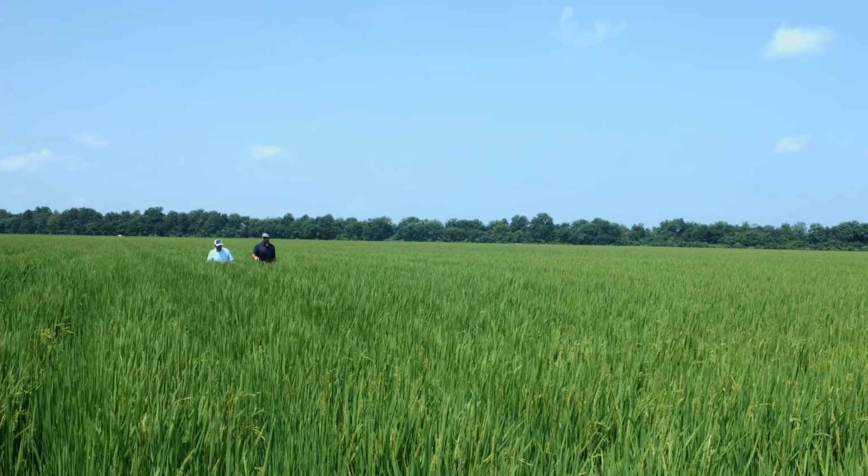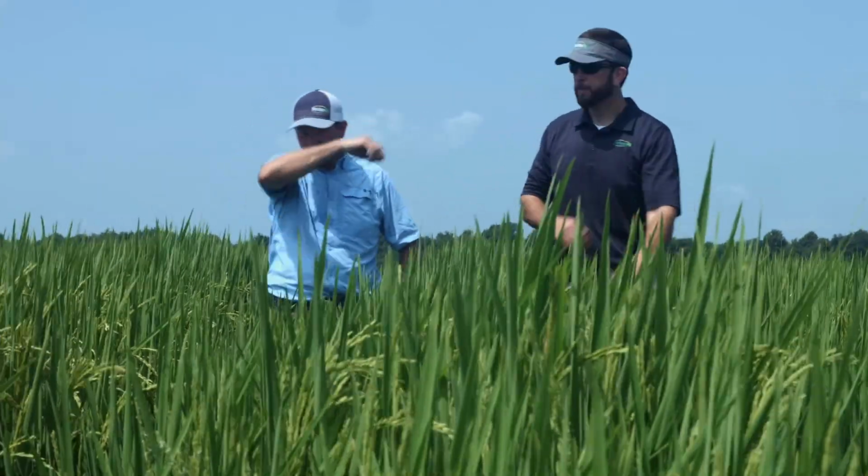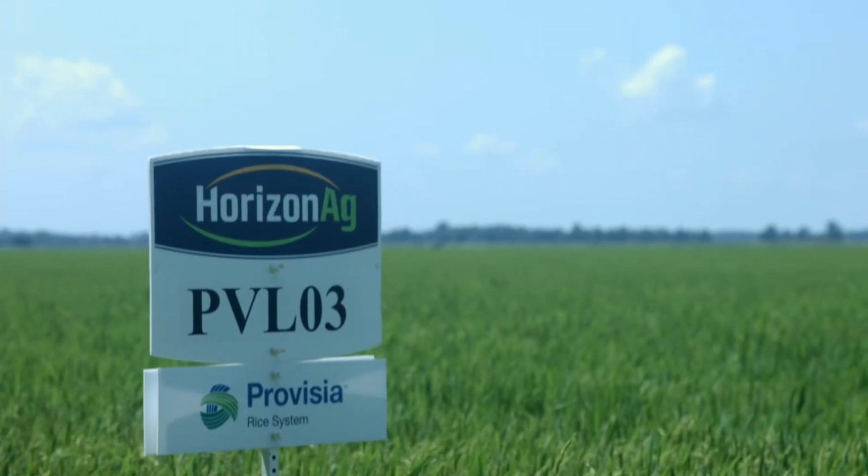The variety looks good. We want to see what it yields, but at this point, it looks like a very good option on those acres that at this point struggle with trying to maintain a clean field like this one right here. It makes it a lot easier when you have that product to utilize.